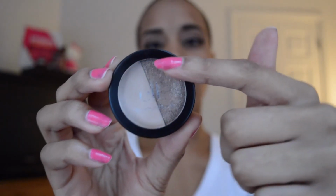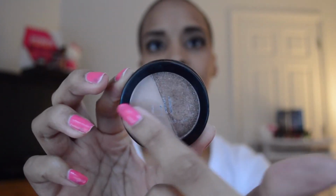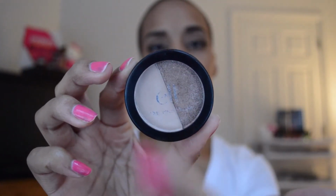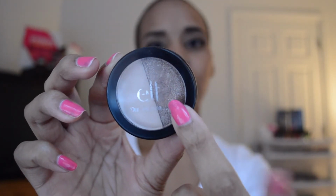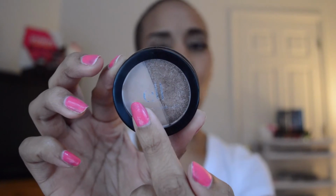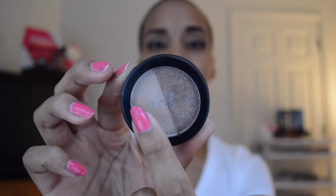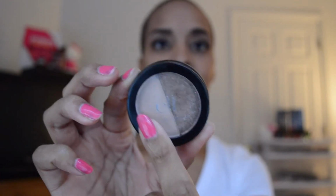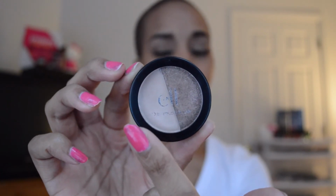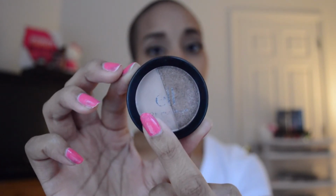This is exactly what the rim and everything looks like up close and personal here. You see there's a glittery brownish looking side over here, and on the other side there's a tannish off-white kind of color. What I like to use this for is actually on my face. I use this for a highlighter. I use this to set my primer that I just previously showed you all.